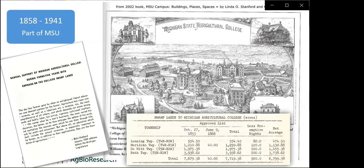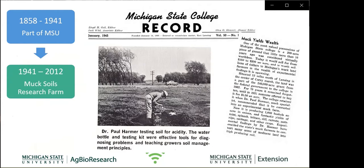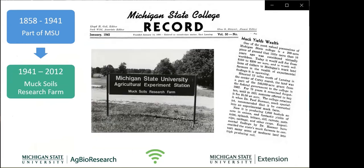Over the next 40 years, the college sold that land, except for a 200-acre parcel in the Bath Township. MSU almost sold this remaining 200 acres in the 1930s, but with the encouragement of a muck soil specialist, Professor Paul Harmer, they decided to keep the land so they could further expand the muck soils research program at MSU. So it was in 1941, and with a $5,000 grant from the State Board of Agriculture, they moved the muck soils research program to what became the newly established muck soils research farm.